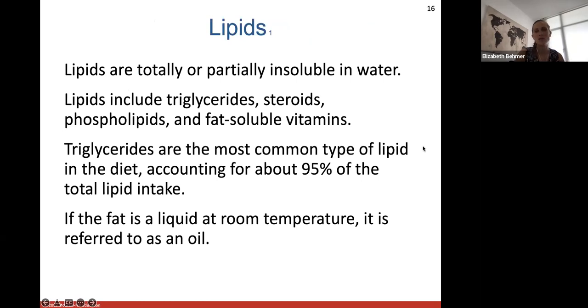Lipids then are totally or partially insoluble in water. Lipids include triglycerides, steroids, phospholipids, and fat-soluble vitamins. Triglycerides are the most common type of lipid in the diet, accounting for about 95% of all the lipids you take. And if the fat is a liquid at room temperature, it's referred to as an oil. So olive oil, vegetable oil, that's just because it's a fat, but at room temperature, it is converted into a liquid.